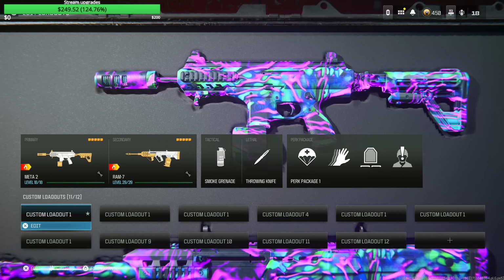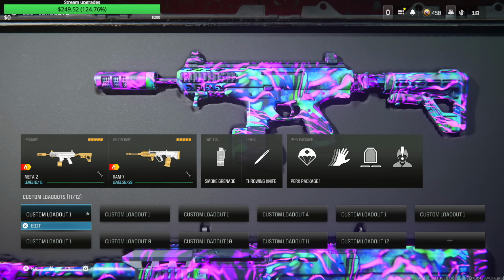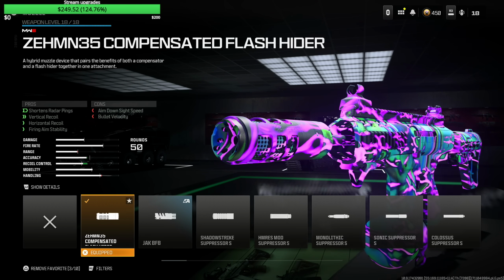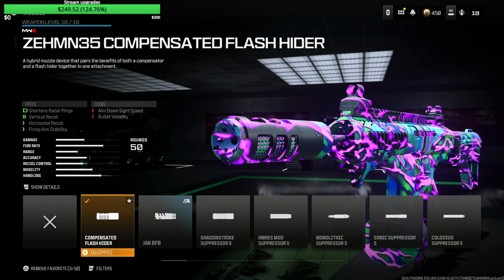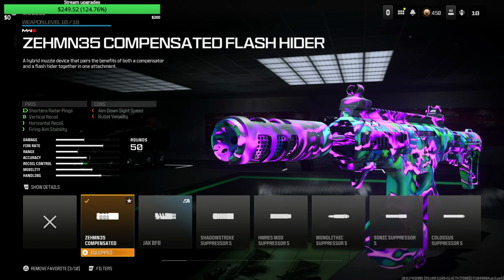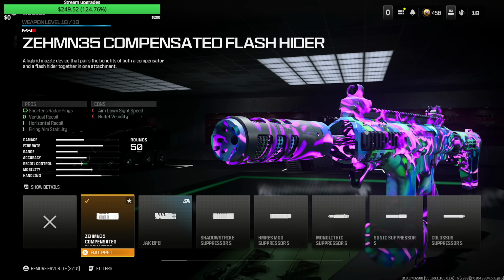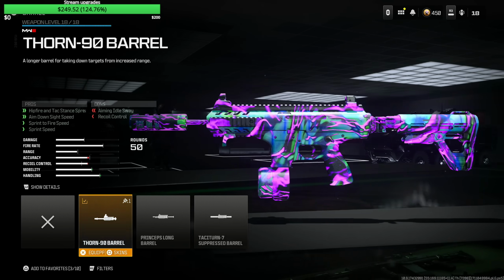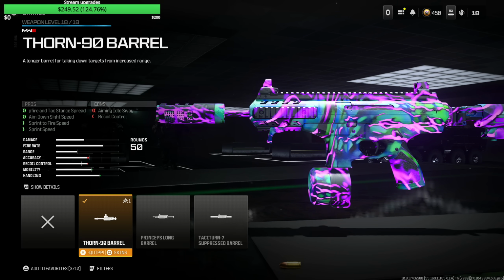But we're going to start out with the fan favorite, which is the 8RM9. They're on the MW3 compensated flash hider. This helps with the shorter radar pings, vertical recoil, horizontal recoil, and firing aim stability. You do lose some bullet velocity and aim down sight speed, but in the grand scheme of things, you won't even notice it. Believe me, this thing is an absolute monster, and I'm going to show you guys with the rest of the attachments.